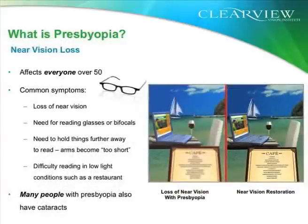Almost everyone with a cataract also has presbyopia, which is the loss of near vision caused when the crystalline lens inside the eye hardens with age and loses flexibility. This lack of movement prevents the eye from being able to focus on distant objects and then near objects. Almost everyone by age 50 has near vision loss from presbyopia and needs reading glasses or bifocals to read, use the computer, or do work up close.